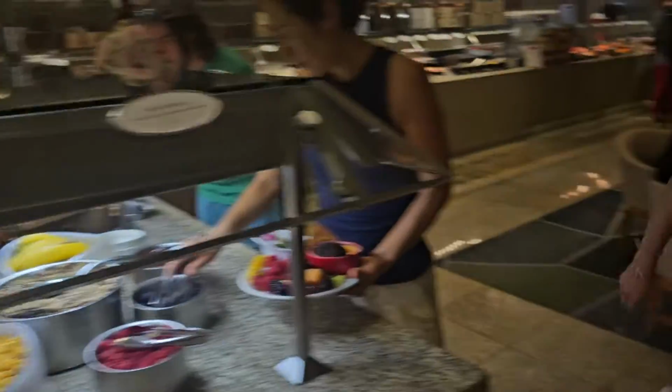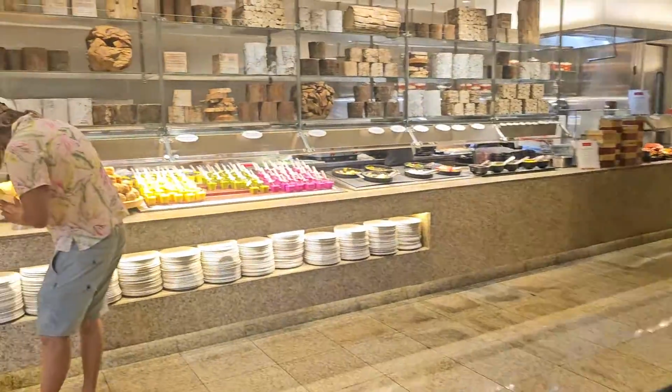Fruit station, so you've got some things which you can pretend are healthy if that's what you want to do.